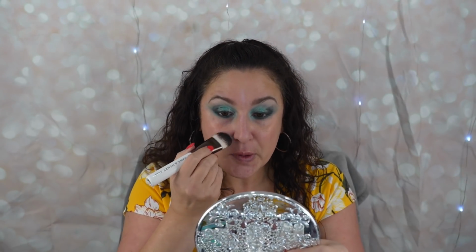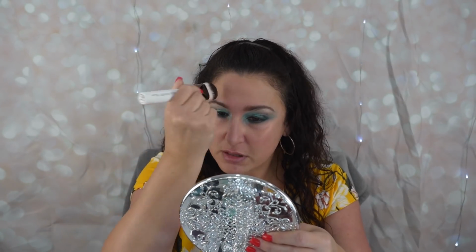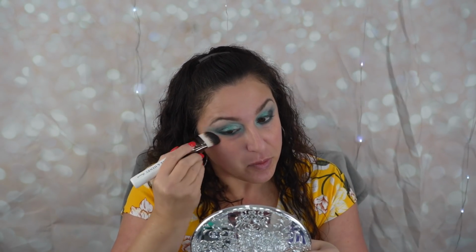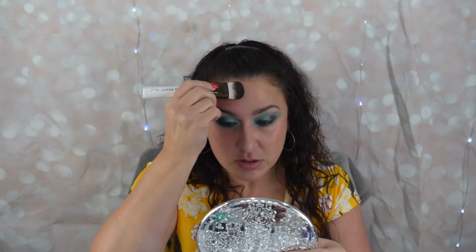I'm going to put that just on my nose, on my cheeks, and then as it distributes out, I'll just put the rest of it on the rest of my face. That's my two favorite combo primers to use right now.